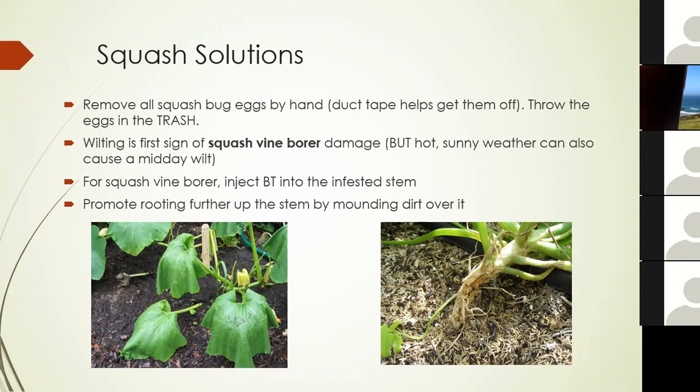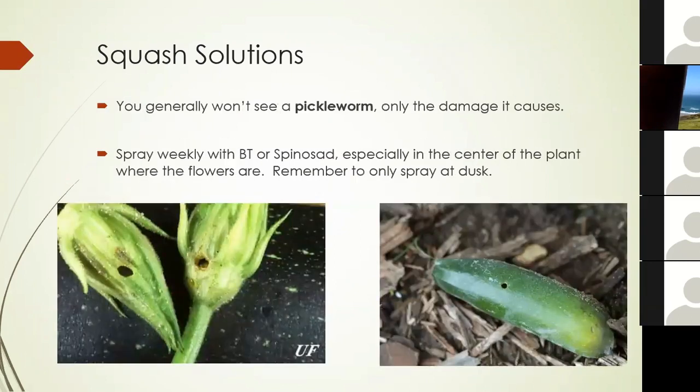After you inject the stem, you might, if you can, try to mound dirt over the whole area to try to get it rooting better. Or if this is a long vine, if there's another section you can throw dirt over, like a new arm or branch, do that, and it'll root in that location, give it more hope for survival.